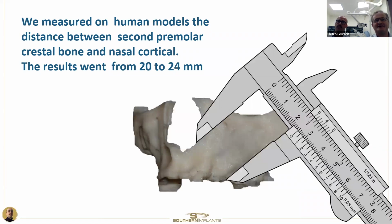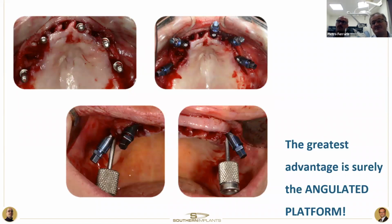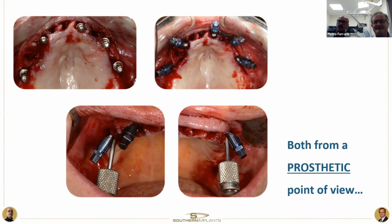So we measured on stereolithographic human models the distance between the second molar crestal bone and the nasal cortical bone, and the result went from 20 to 24 millimeters. And we needed a new device, because the traditional standard coaxial implants were too short, and the zygoma implant was too long. Sauter implant kindly provided us a new device, the Nazalus coaxial implant, 24 degrees, of 20, 22, and 24 millimeters of length. This represents a great advantage for the angulated platform, especially from a prosthetic point of view, because you can use a straight multi-unit abutment and give the patient an immediate fixed provisional in a few hours.